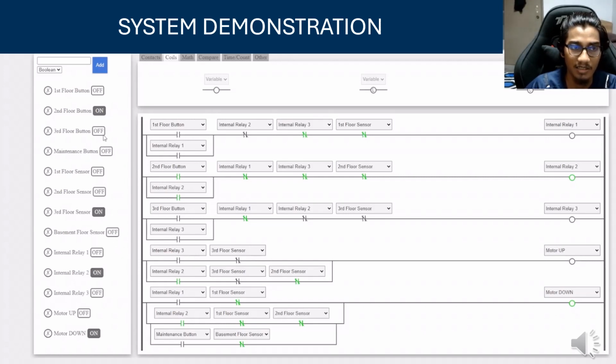And the last case, if the operator wants to go to the maintenance floor at the basement, when the maintenance button is pushed on, it will activate the basement and send the motor going down to the basement. So that's all for our system.